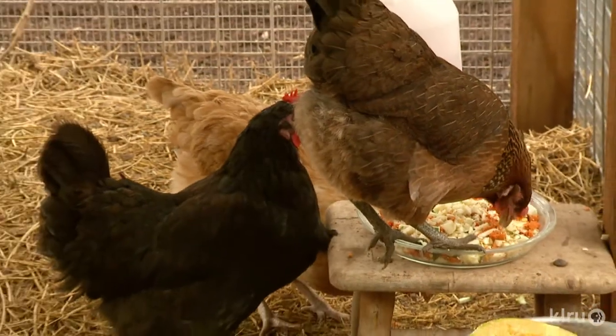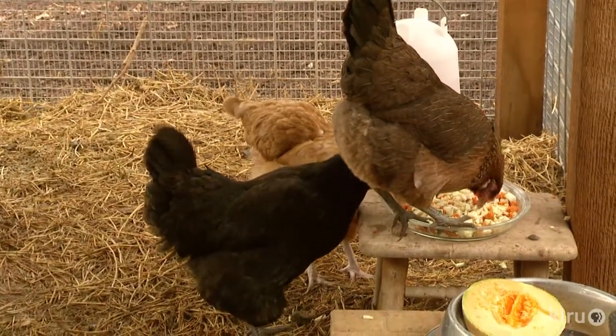So the combination of the automatic door and the automated misting systems this summer and the camera give us peace of mind that we don't have to be here every day. Yeah. Although we did have a chicken sitter, my best friend. She came out and every morning gave them their treats and took care of them.